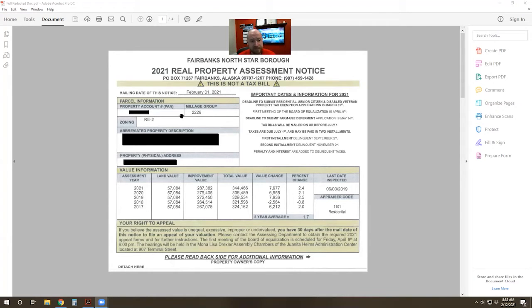You'll see your property account number, your millage group, your zoning, your legal description for your property, as well as your physical address. So some dates to keep in mind are, for the first one, March 31st. If you don't have the residential tax exemption, which I'm about to show you, or the disabled veteran property tax exemption, or senior citizen property tax exemption, then you need to get this application in by March 31st. You can apply for the residential tax exemption just with this application, but for the senior citizen and disabled veteran application, you're going to need to go down to the assessment office there at the borough. I think it's on the first floor.